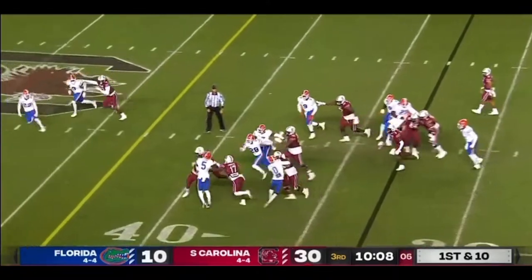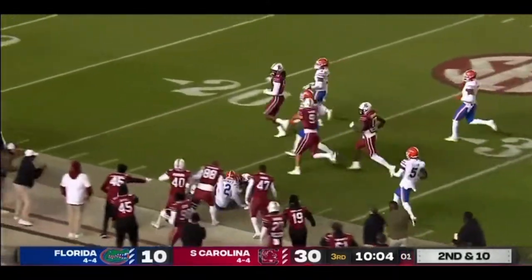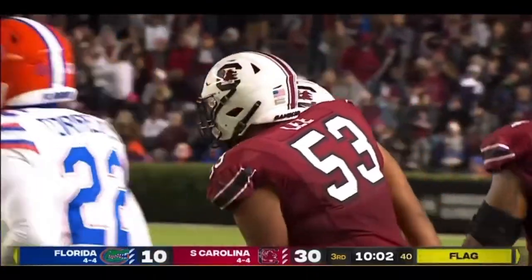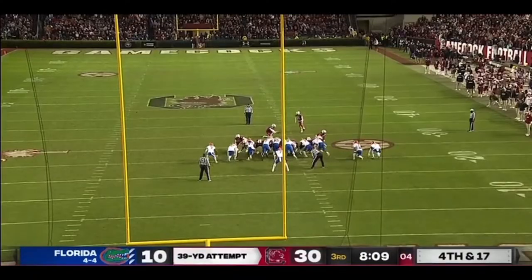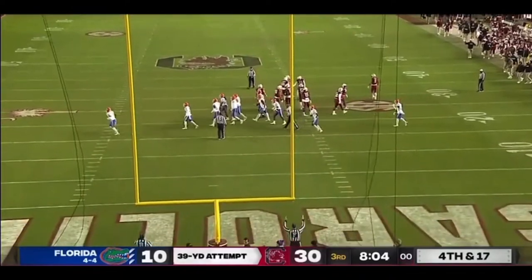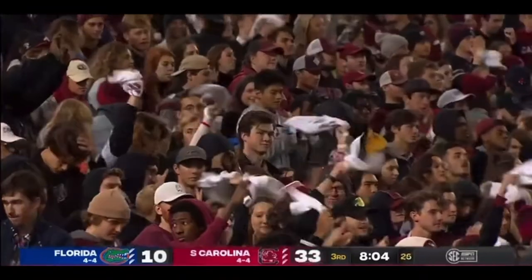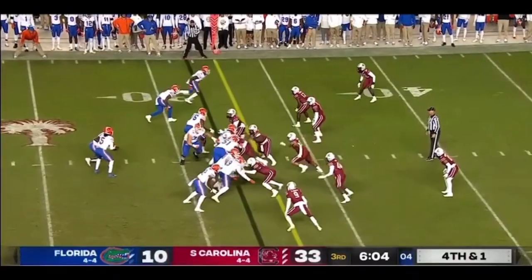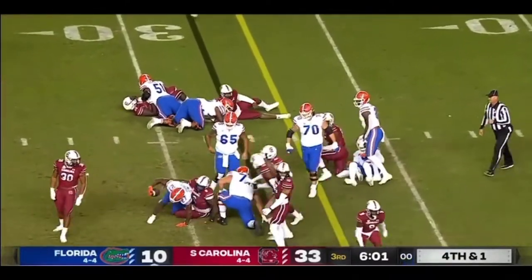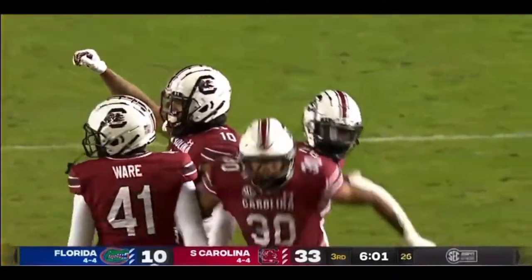Straight incompletions. Lloyd to the ground, and Marshawn Lloyd into Gator territory inside the 30, and a horse collar tackle is going to add 15 more. Gamecocks lead is 23 over the Florida Gators with 8:04 to go in the third. From the Gators' own 32. Handoff. I don't think he got there. Damani Staley hit Pierce. Turnover on downs.